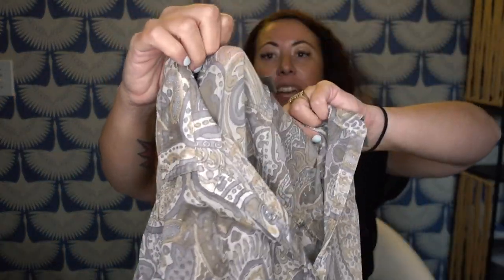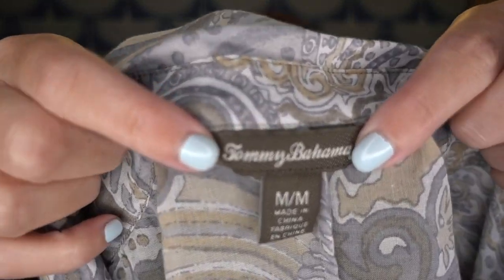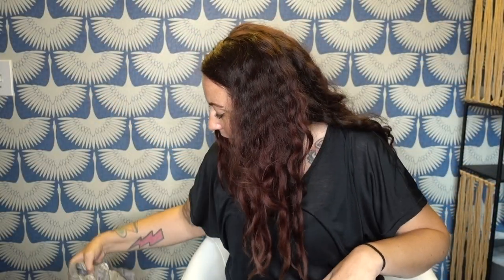We have a Tommy Bahama. I got this because it's very lightweight and it's silk. And I thought, you know, I'm going to send this to thread up and see how it does. We'll give it a little test run. Cost me 25 cents, guys.